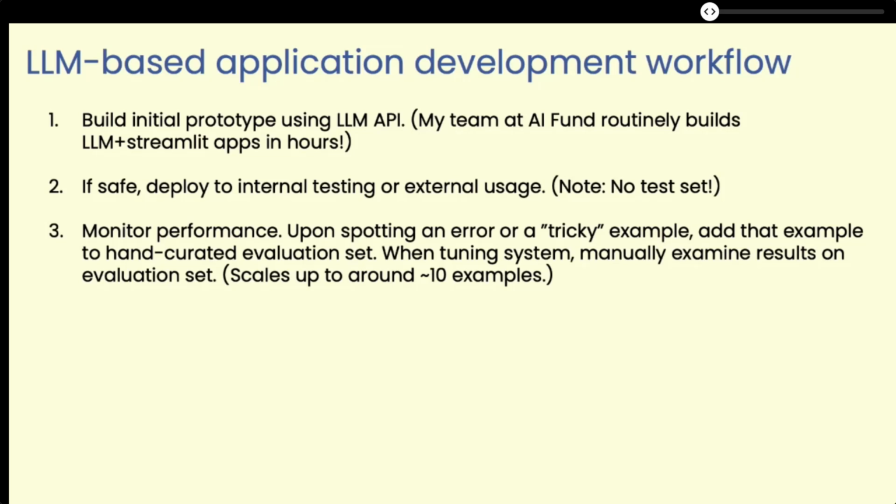How many articles do you retrieve? What are the details of the prompt? When tuning those things, we'll often change the system and then eyeball how well it does on our small hand-curated evaluation set. And sometimes doing this is good enough to build and ship a valuable system.